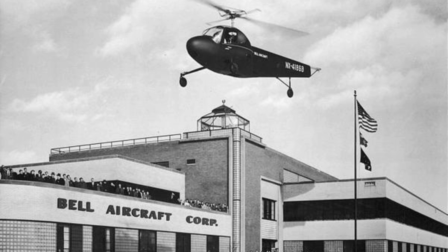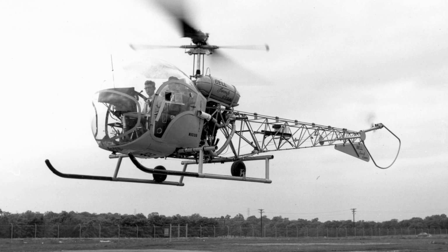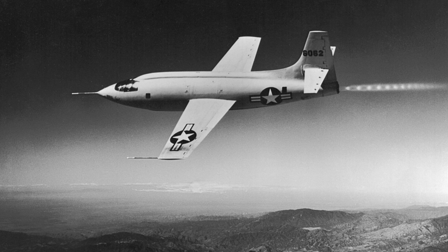With Bell having struck gold with the P-39 and P-63 success with the USSR, they would try and create the US first jet fighter with the P-59 Airacobra, though that aircraft would end up being a flop. They would find great success in helicopters later on down the line, and, more famously, a lot of various experimental aircraft starting with the Bell X-1.